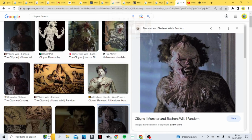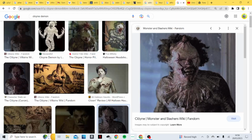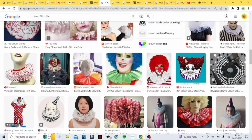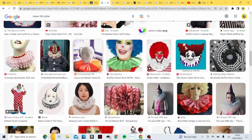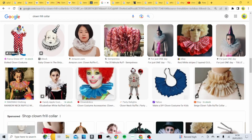So if I can find it here, this right here, it even has the lines and the spines of the bones that go through the frill and the cartilage, which makes it expand. So this is a particularly reptilian feature to this particular reptile. And I was looking at the frill on this clown, and I realised, clowns are often depicted with these frills around the neck. It seems to be another part of the caricature we call the clown.